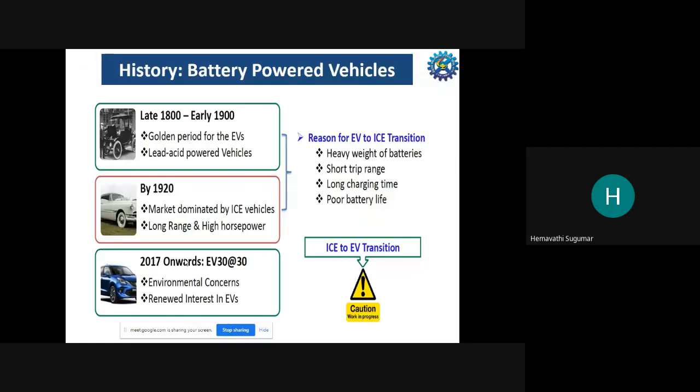Now we are going to see about battery powered vehicles. In the next stage, one by one we are going to see about the battery and BMS. Here you can see, when the battery powered vehicles first came, it's a very interesting story. In the late 1800s and early 1900s, it was a golden period for EVs. So EVs are not new for us. It already started, and came before internal combustion engine vehicles.